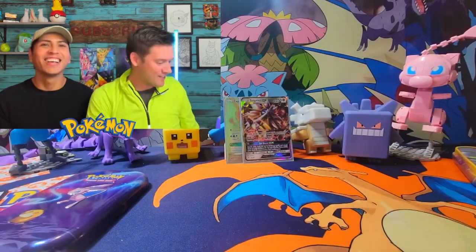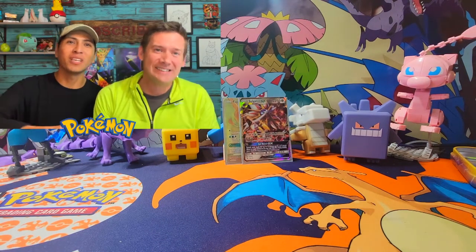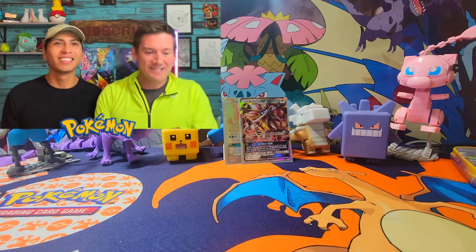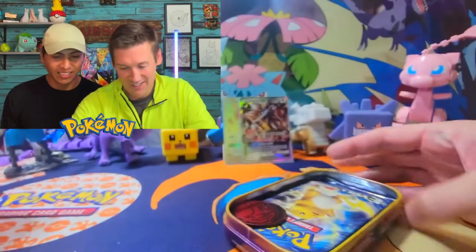Some great cards. I get excited because I saw the fire. I know. I saw Charmander. Yeah. I saw Vulpix. I thought, man, this is coming. All right, my last 10. I don't think I have any more luck. I hope I do.